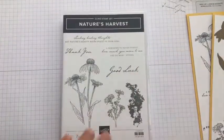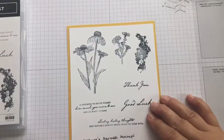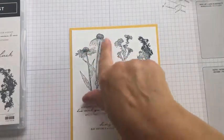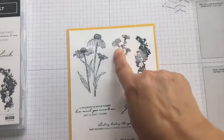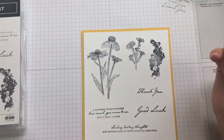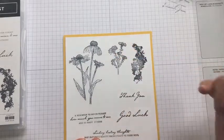So these are the stamps, Nature's Harvest, and I've stamped them out for you. So they stamp really beautifully. There's lots of fine line detailing. You've got this little bunch of flowers here. You've got another little flower sprig here. I don't know if these are Rudbeckias or what they are, but they're very lovely. And these look a little bit like, I don't know, not dandelions, but that family.